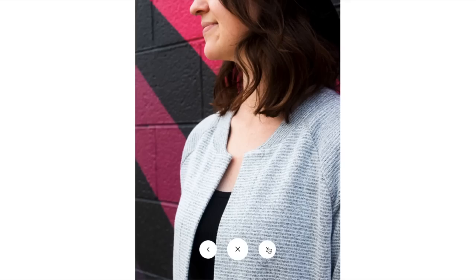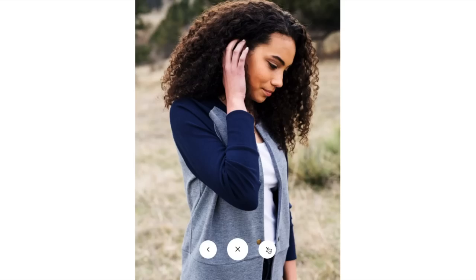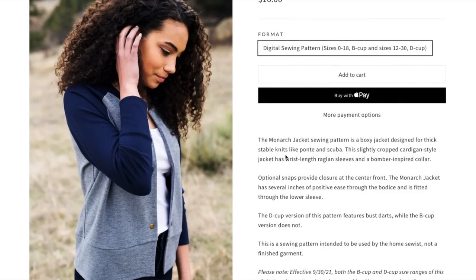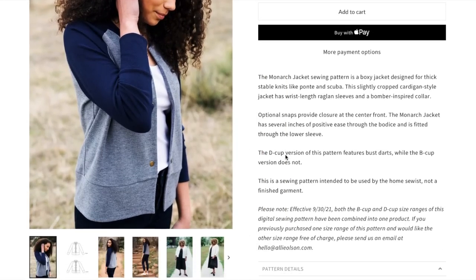Yeah, it's cute. I can see why it's been so popular. I've seen a lot of these floating around the internet, or at least a lot of people who have bought them. Honestly, I can't say that I know a lot of people who've sewn them up, but maybe.